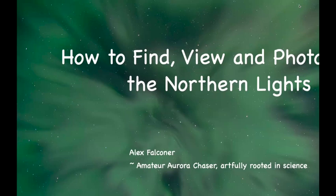The charged particles interact with ions in the upper part of our atmosphere and create the colors that we can see, green being the most common as an actual color. Typically for most people, they're kind of gray or white, kind of a diffuse thing. When they get stronger, you can see greens.